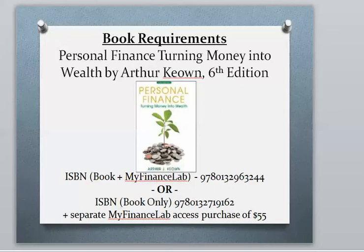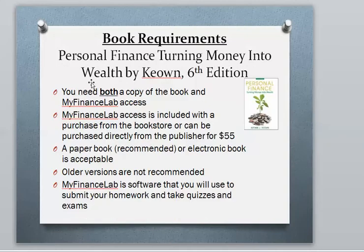Now, you will need both a book and My Finance Lab, and here are the ISBN numbers for those two if you need them. My Lab access is included with a purchase from the bookstore. So if you're buying your book directly from the bookstore here on campus, you won't have any trouble. You'll automatically have that. Or you can buy a book separately and then purchase the My Lab access for $55 directly from the publisher. You can use a paper book or electronic book, whatever you're most comfortable with.